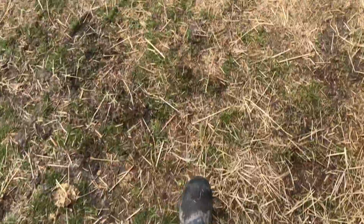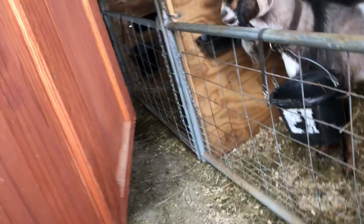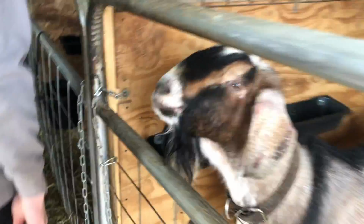In here we got some chickens. Most of these are gonna be going up to my grandma's barn. Oh, you can barely see them. We got a few of them in here. It's kind of dark in there. They're gonna be getting moved today. We're gonna head up and see Grandma's goats? Yeah. Let's go see her goats. Stinky. You stink. She does stink.